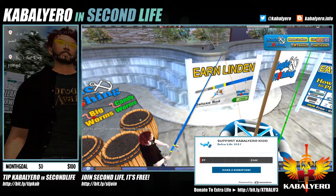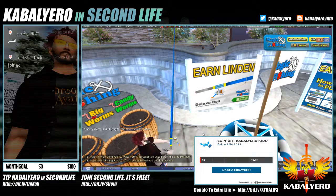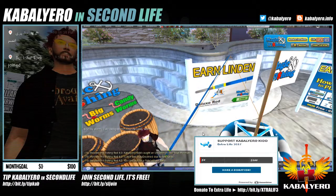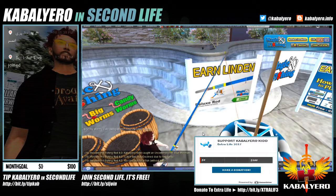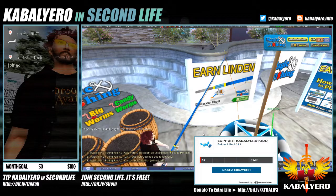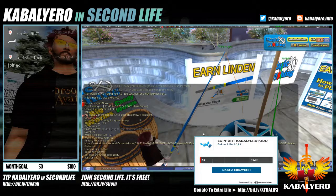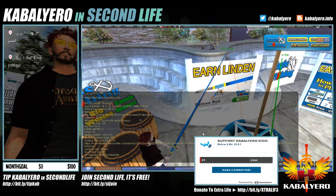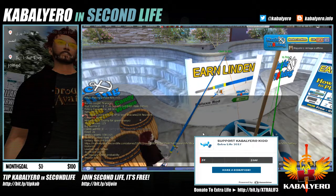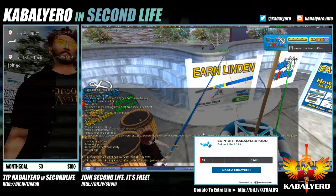You joined me in Second Life, and I'm fishing. I'm trying to earn Linden Dollars. As you know, or for those who don't know, you can actually exchange Linden Dollars for real cash. The exchange rate varies, but it's mostly at like 280 Linden Dollars per $1. But it changes. It goes up and down, depends on demand.